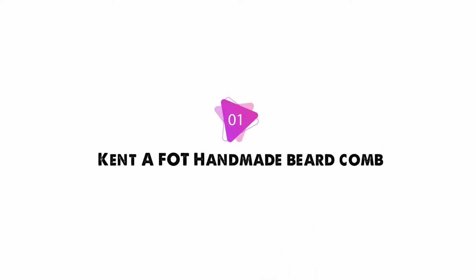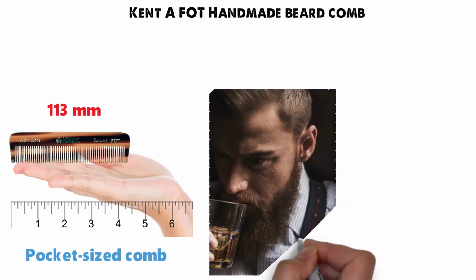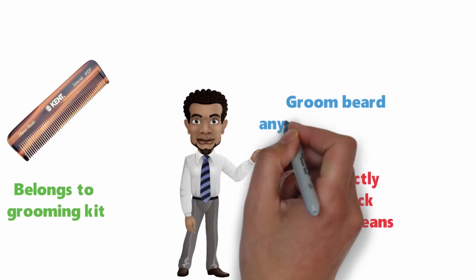Coming up at number 1, we have the Kent A FOT Handmade Beard Comb. This one measures 113 millimeters in length, and it's the perfect pocket-sized comb to strengthen your beard or mustache. It's definitely an item that belongs to your grooming kit. It fits perfectly in the back pocket of your jeans so you can groom your beard anytime, anywhere.